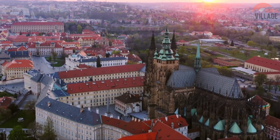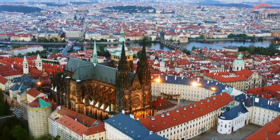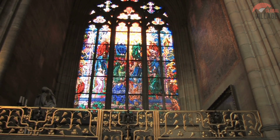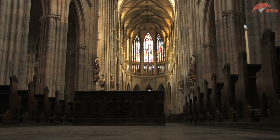Situated within the grounds of Prague Castle, the Roman Catholic St. Vitus Cathedral is the Czech Republic's largest and most important Christian church, seat of the Archbishop of Prague. It's also home to the tombs of numerous saints and 3 Bohemian kings.